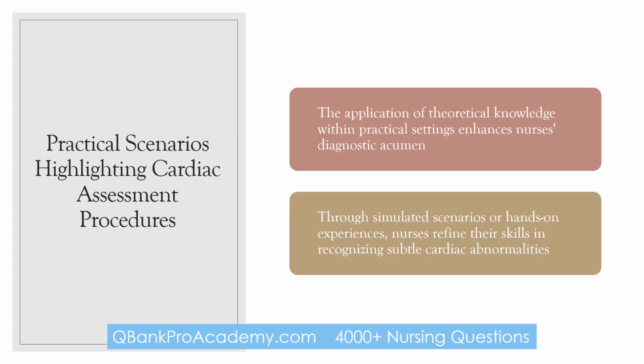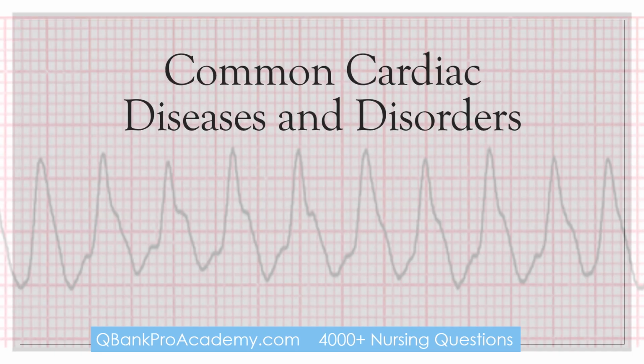Practical scenarios highlighting cardiac assessment procedures. The application of theoretical knowledge within practical settings enhances nurses' diagnostic acumen. Through simulated scenarios or hands-on experiences, nurses refine their skills in recognizing subtle cardiac abnormalities.